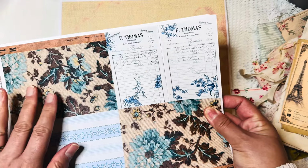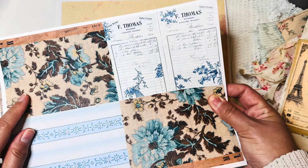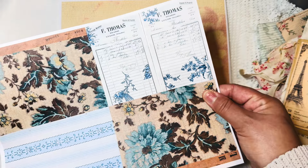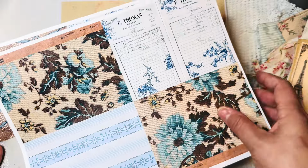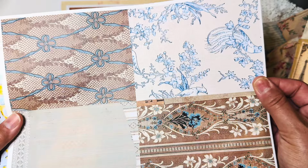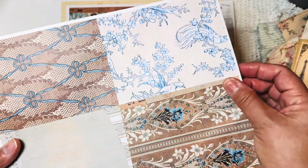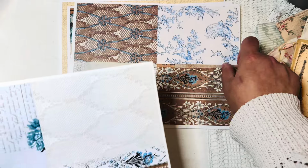So this one is a Blue Chateau. Also has the journaling cards. And I'm telling you, I don't know if you can see it on camera, but the texture is so beautiful. Like, it is so worth getting it done professionally printed.